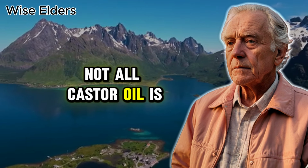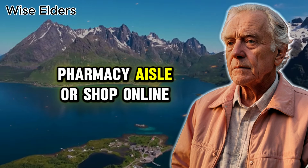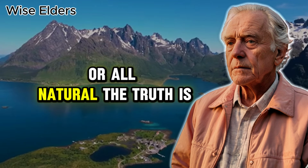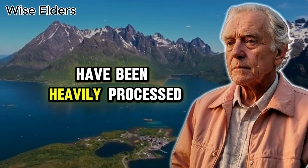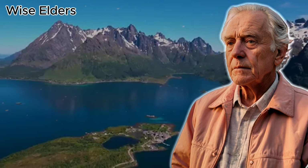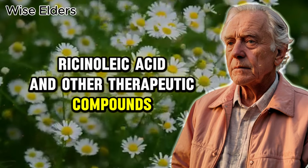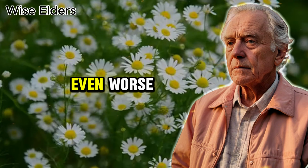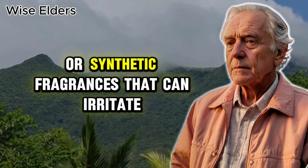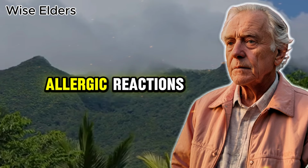However, not all castor oil is created equal, and this is a detail that can make all the difference. When you stroll down the pharmacy aisle or shop online, you'll see dozens of brands claiming their castor oil is pure or all-natural. The truth is that many of these products have been heavily processed using heat, harsh chemicals, or additives to improve shelf life or appearance. Unfortunately, these methods can destroy much of the precious ricinoleic acid and other therapeutic compounds that give castor oil its healing power. Even worse, chemically processed oils often leave behind residues, solvents, preservatives, or synthetic fragrances that can irritate senior skin, worsen age spots, or cause unexpected allergic reactions.